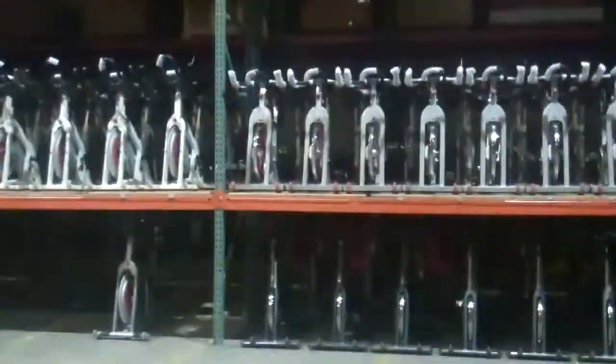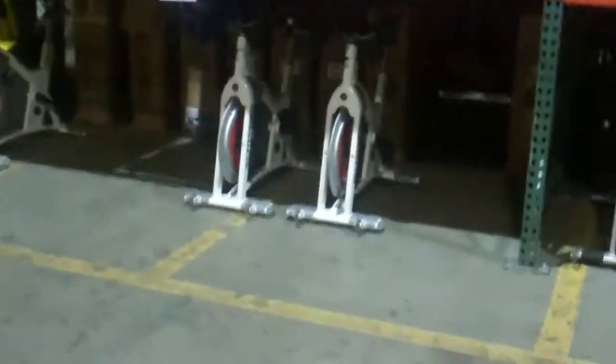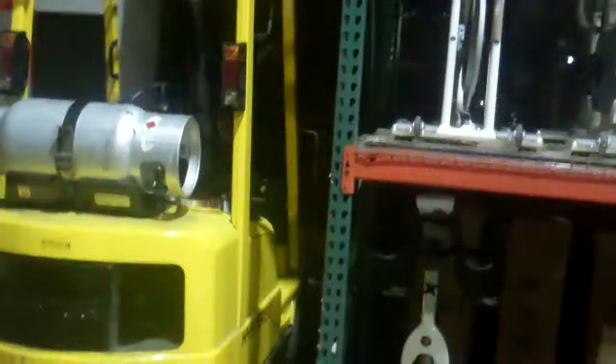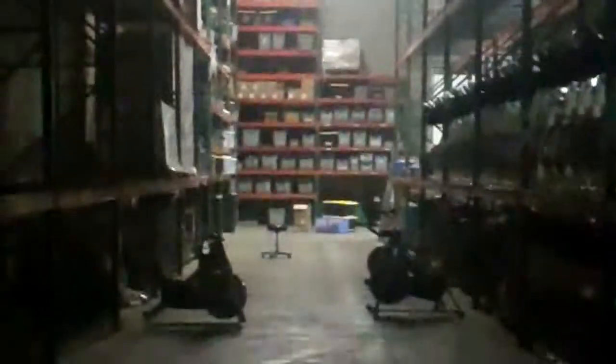I'm not an MIT guy. I'm not an engineer. I just understand what I call the mechanical psychology of these bikes. And that allows me to understand what it takes to make these bikes as close to perfect as humanly possible. And I love my job, okay? This is our warehouse in Hawthorne. This is 15,000 square feet of indoor cycles.